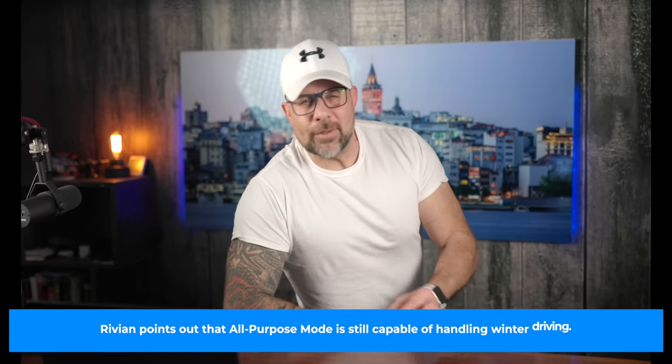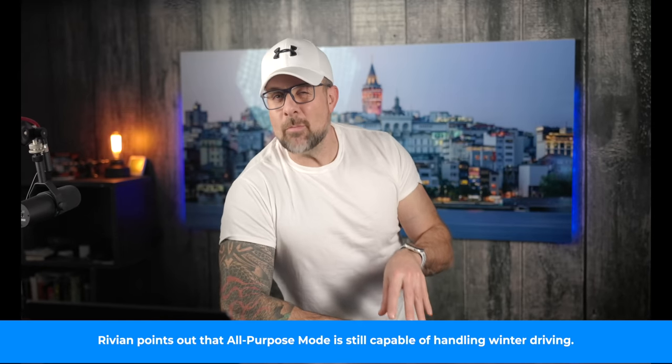Now, one thing to know about this, Rivian does warn that snow mode is for snowy, icy conditions only, not for off-road use. So if you encounter snow on the trail, Rivian recommends that you stick with the off-road all-terrain mode.